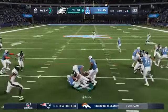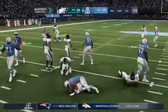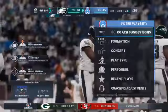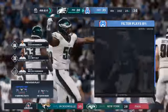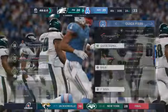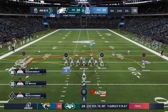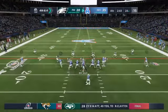On 3rd down, Barkley. And he won't be close to a 1st down as he runs into a wall right around the line of scrimmage. No gain there on the play, and that's going to leave him with a 4th down. It's 4th down. They've been brilliant, perfect on 4th down so far. 3 for 3, and they're going to try again here.